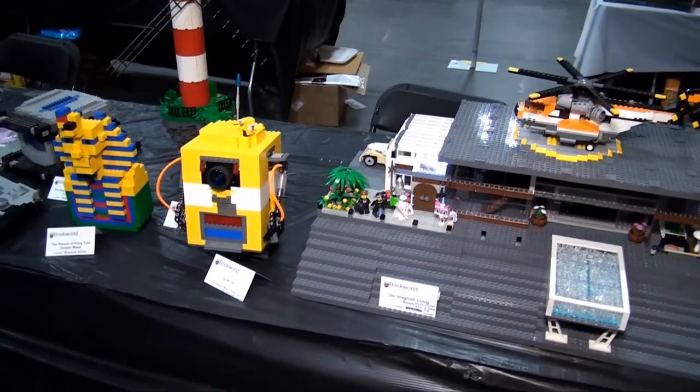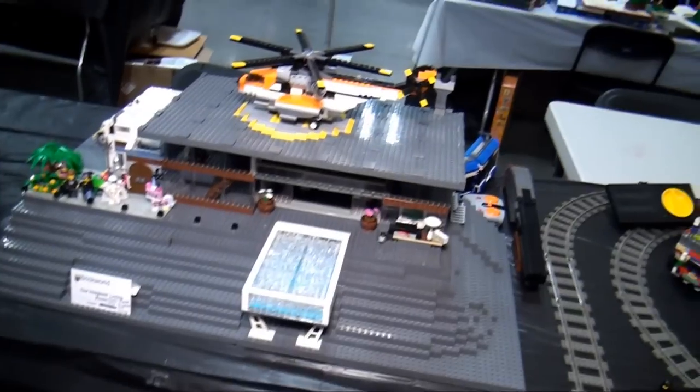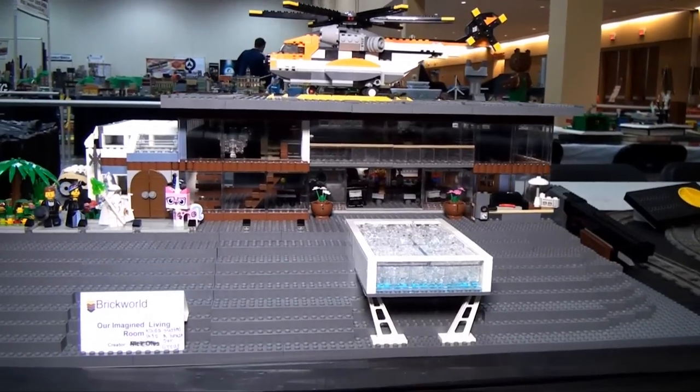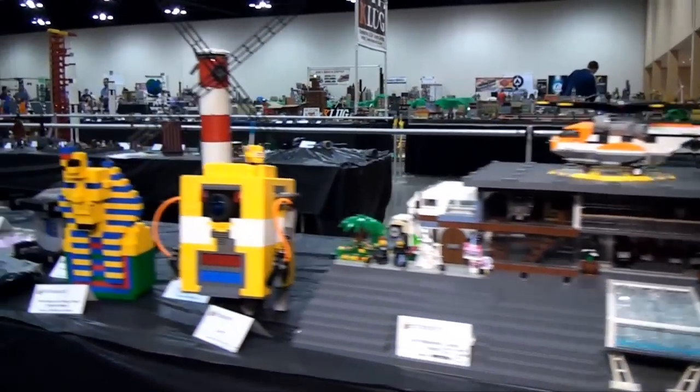This is our imagined living room. The person who wrote on the mock card turned it into a house, our group. So I guess this is maybe a dream house type thing. Not sure exactly what they were going for with this build. Interesting little note there.